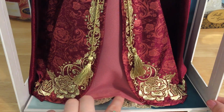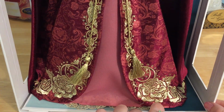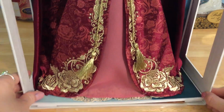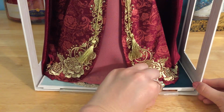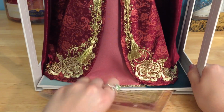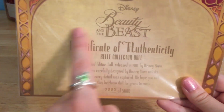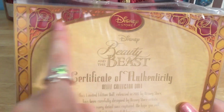And now I tried to get in here to look at her shoes, but I think her dress is just tied down too much to be able to slip in there, and I'm really afraid to pull on anything or break something because I'm a perfectionist when it comes to my dolls. So her shoes are just going to be a mystery. Ooh, but we can find out what number she is. Her little certificate is underneath the box, so we're just going to slip it on out. You can see that it says Beauty and the Beast, the certificate of authenticity. That way you know this is 100% authentic from the Disney store. Ooh, and it's got some really pretty roses on it too.